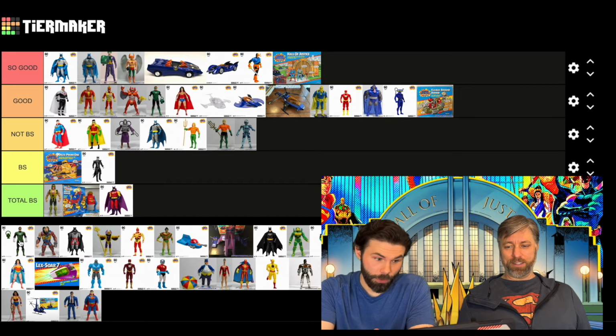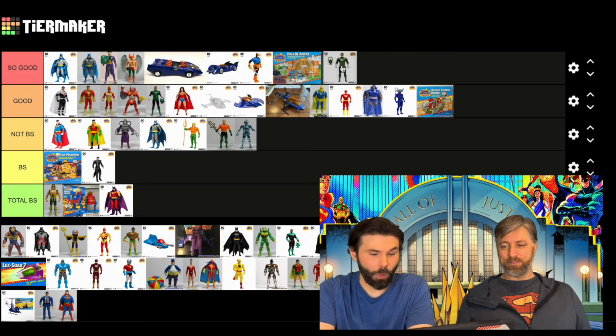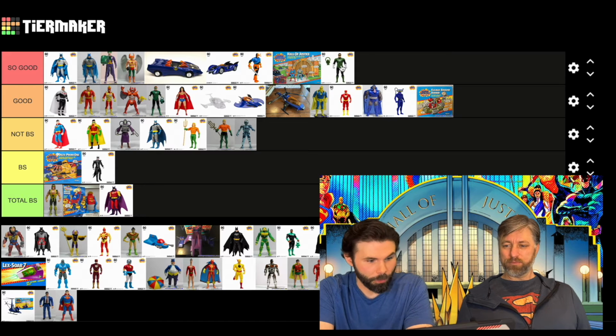So we rated him so good. Yeah, I would definitely still give him a so good. We're gonna do it. Now he was a so good in the context of Wave 6, which wasn't the strongest. But I still think, yeah, he's a so good figure. I'm putting him at the end for now, but we might move him up a little bit more later.